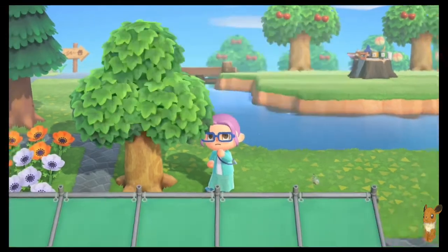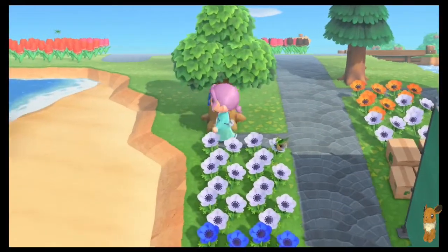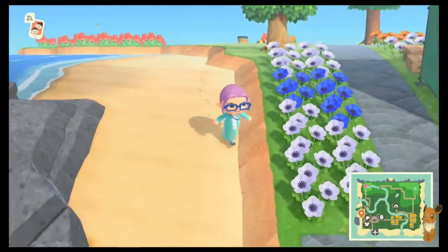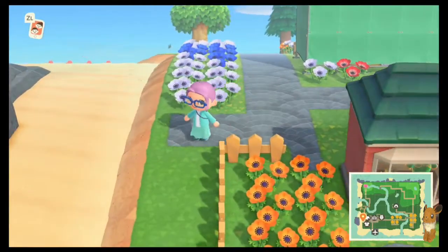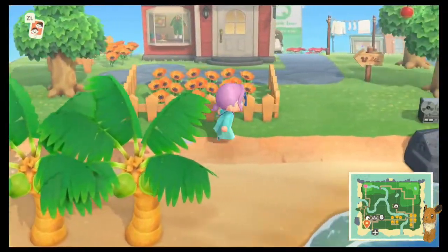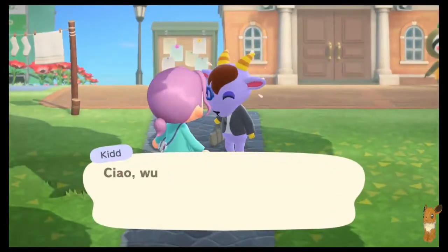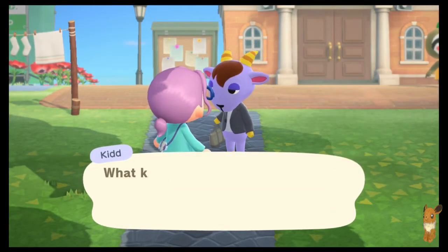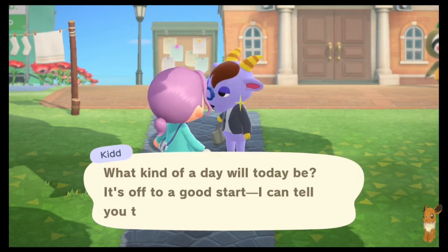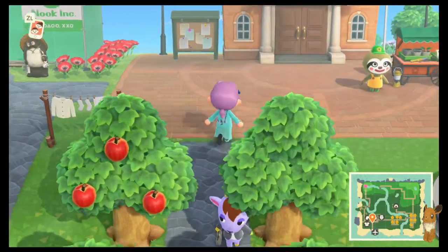Sticks, so I gotta find two more. I know I could shake trees for sticks, but there's a bunch on the ground all around here. Hey, kid. Well, that's good. Okay, I see you there. I'm gonna talk to you later. Right now, I'm looking for sticks.